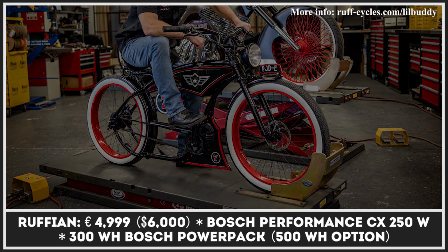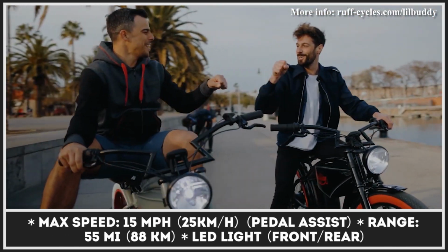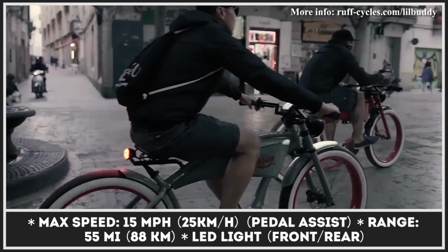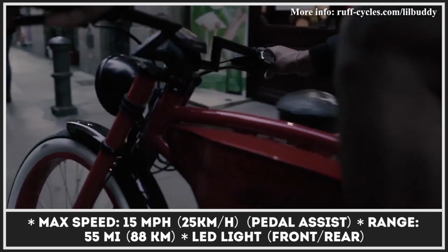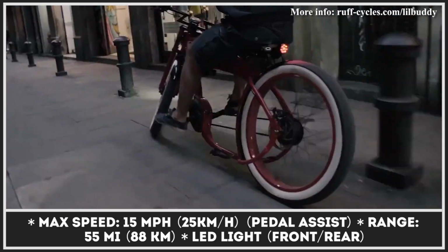Base models come with Gates carbon drive, hydraulic disc brakes, LED headlights, an iconic steel tank, and a big leather saddle. Additionally, you can enhance its cargo capabilities by adding a set of gorgeous leather saddle bags. Despite having retro looks, the bike is powered by the latest CX drive unit and one of 2 available power pack options. The largest 500 watt-hour option will let you cruise for up to 55 miles on the pedal assist mode.